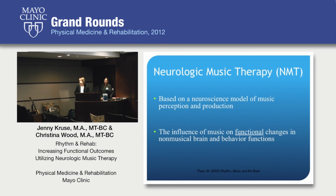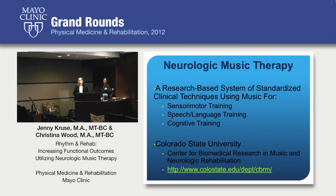The influence of music on functional changes, and we'll say this over and over because it's key, is on functional changes in non-musical brain and behavior. So we're not, like Christina said, going in and teaching music. We're working on functional goals and objectives that these people need to work on. More specifically, neurologic music therapy is a research-based system of standardized techniques, and we divide those into three areas: sensory motor, speech and language, and cognitive. We'll give you some specific examples of each of those areas as we move along.